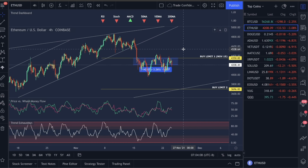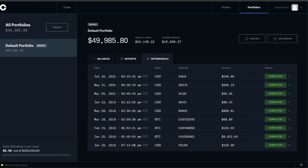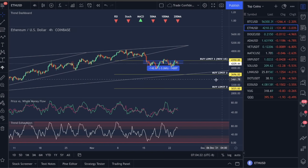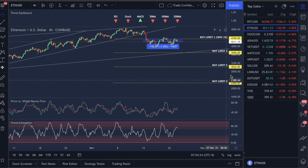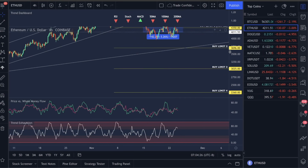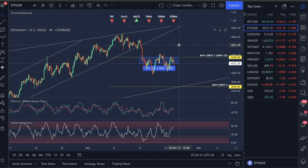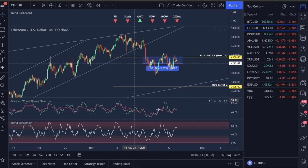All right, let's just dive into Ethereum. What are we seeing in here? Well, I look at the trend exhaustion and the price versus the well money flow every morning to give me an idea of where we could be heading. This is such a favorable trade, yet I'm in this trade with you guys. I am not worried about this trade whatsoever. We have to head all the way back down here to 2,260 in order to be taken completely out of this trade because our buy limits are so well positioning us in this trade for risk management, okay?